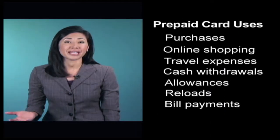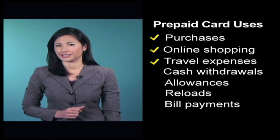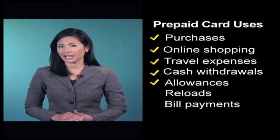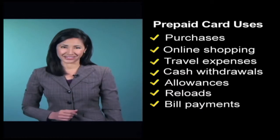right for you. A general-purpose reloadable prepaid card isn't a credit card or a debit card, and it's not the same as cash or a check, but it can be used in many of the same ways. You can generally use one to make everyday purchases, shop online, pay for travel expenses, withdraw cash, provide others like a teenager, nanny, or elderly parent with a way to pay for things, deposit your income, or even pay bills.